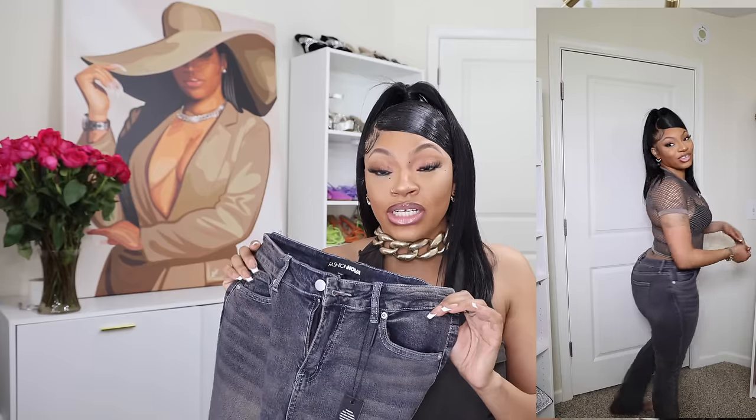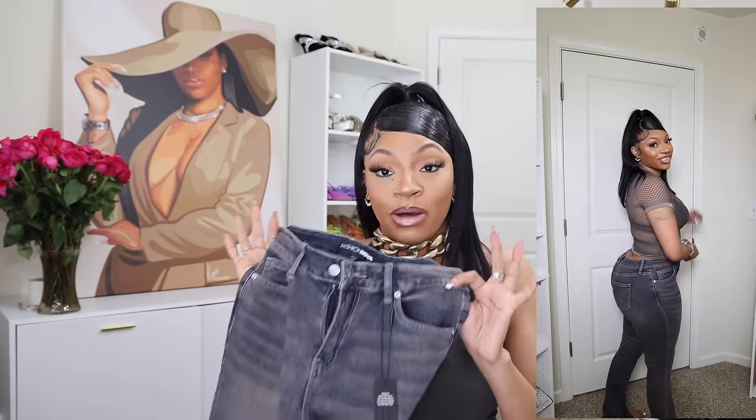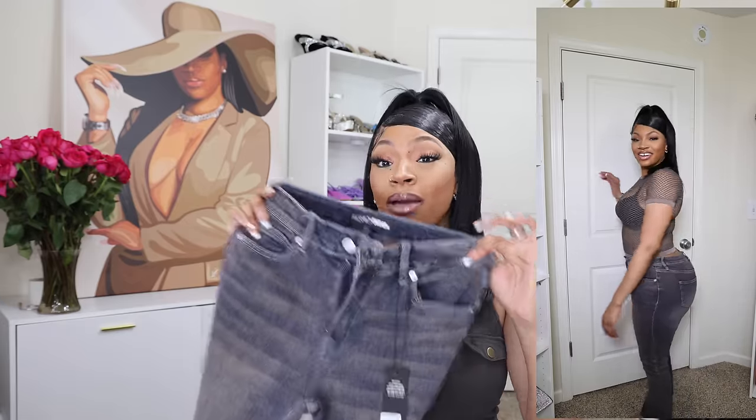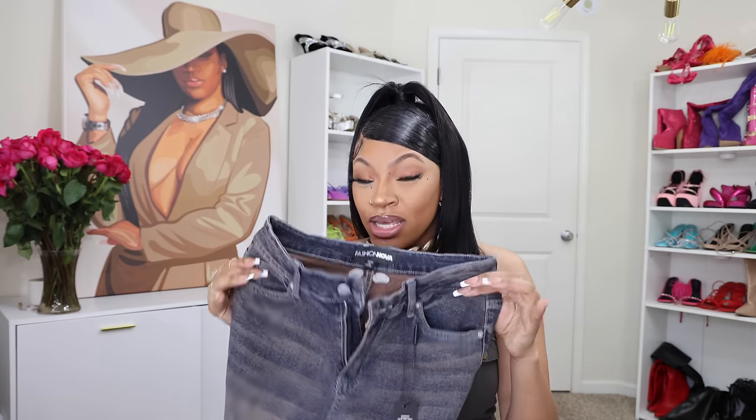Y'all know I love pink. It's not the same as the pants I told y'all about previously. The pants I told y'all about previously, they stretch. This is like a mini stretch. Low key, it's not gonna hold you, my booty crack is a tad bit out. But I also realized that it's boot cut.